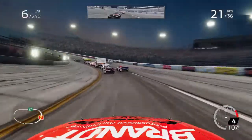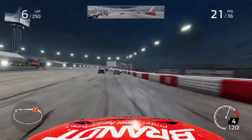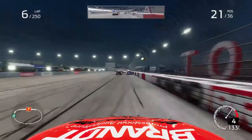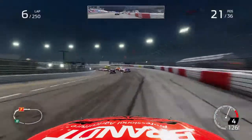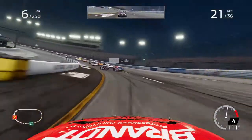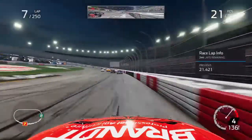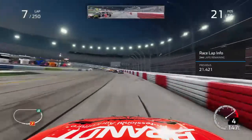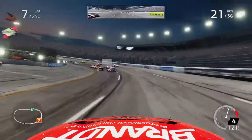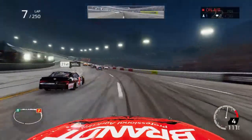In terms of tire wear, Richmond is one of those tracks that just burns your right rear, like I said. And honestly, for me a top 20 is pretty dang good around here. But we're just gonna mind our P's and Q's, and hopefully Matt Mills is below me here, and hopefully we'll come out on the plus side of things.